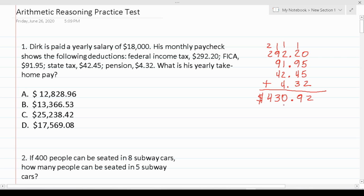Now this is per month. So what we're going to have to do is take this $430.92 and multiply it by 12 to convert this to a yearly deduction amount. So let's go ahead and do that. Again, we have 430.92 times 12.